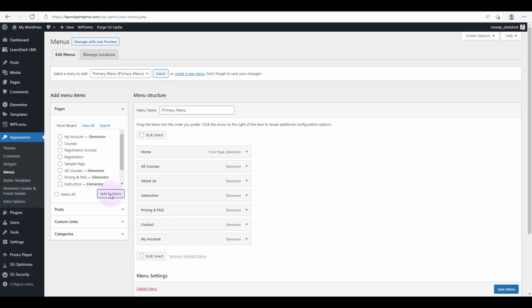Now if you want to rearrange it, it's as simple as dragging and dropping it. So I'll just click on here, drag it up one and drag it back down again, whatever you'd like. So that's done. We just have to click Save Menu now.